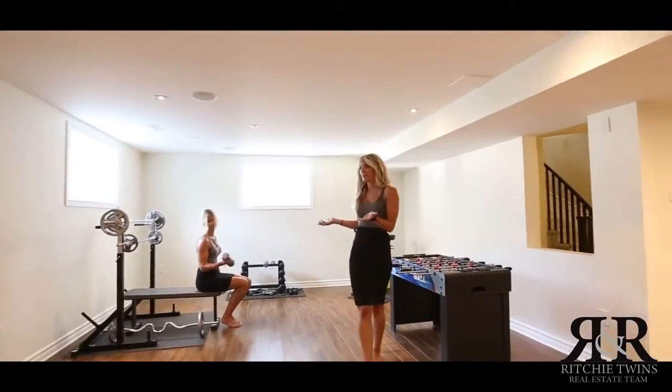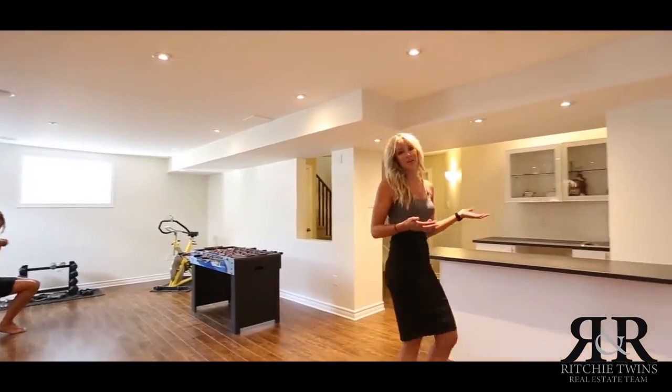Check out this amazing gym space we have. We have a wet bar down here and a 5th bedroom with an ensuite.